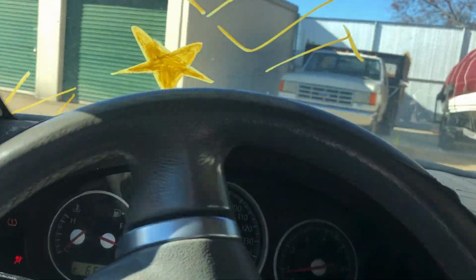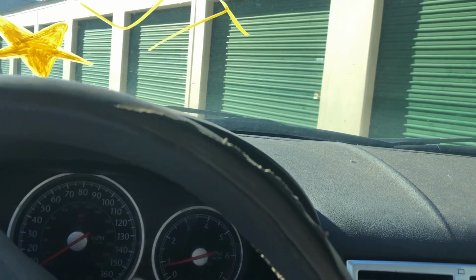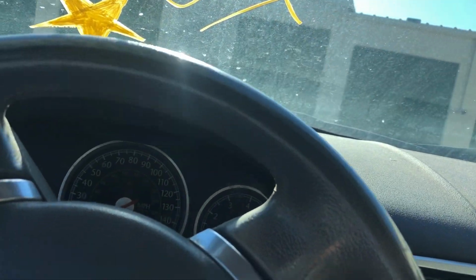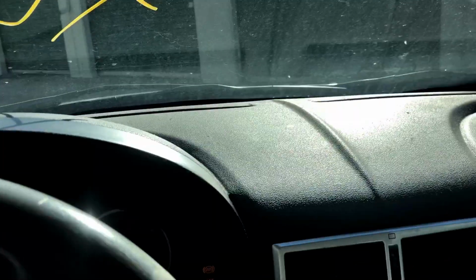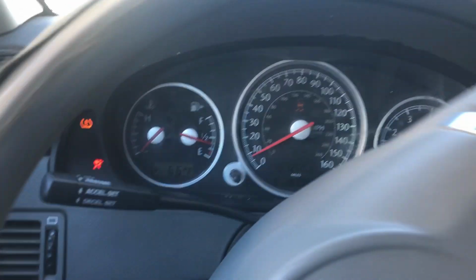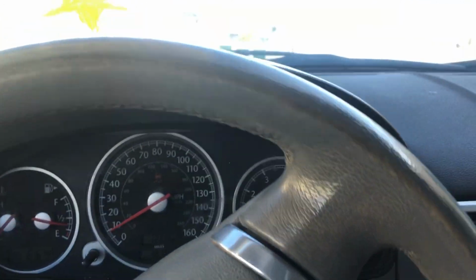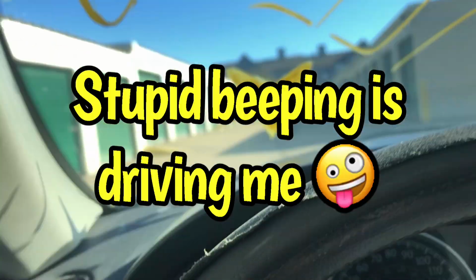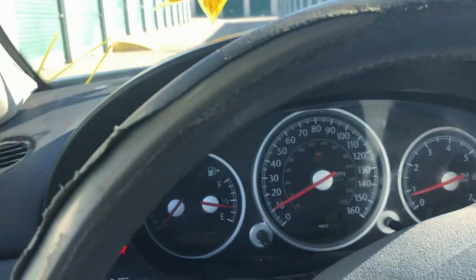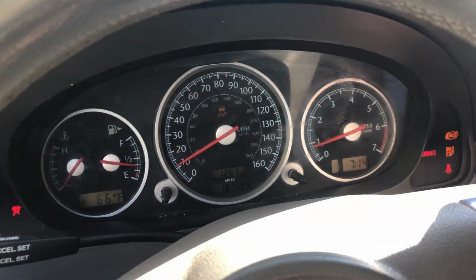That clutch feels nice, actually. And the car turns. See? I guess the car still thinks, ooh, sorry, this is a little crazy. The car still thinks the brake is on.